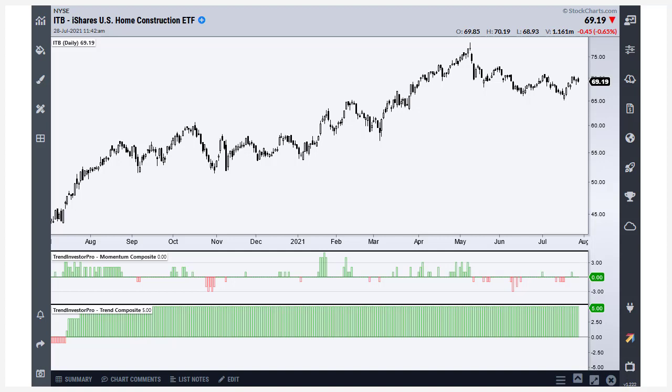Another one I'm watching is home construction. This is ITB, and you can see that it fell fairly hard in this period right here into June, had a little bounce and then fell again. And if we draw some lines, we can see a bit of a wedge taking shape here, and it looks like we're breaking out of that wedge.